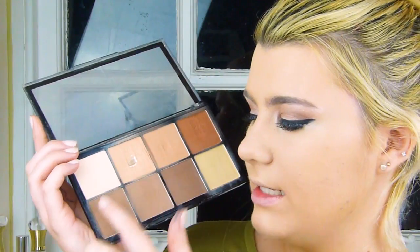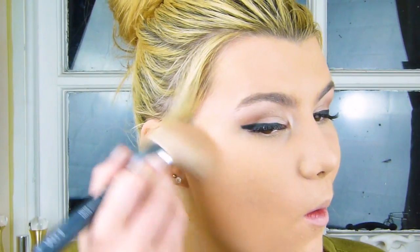Okay, for contour he used the Light Filtering Contour Powder, but I'm just going to go in with my Makeup Revolution Ultra HD Contour Palette. And I'm just going to use these 2 shades here, and Adele has the most gorgeous, amazing bone structure, so I'm going to have to really mimic her bone structure here. I mean, he does use contour a lot anyway, but even without it, she would look absolutely amazing and chiseled.